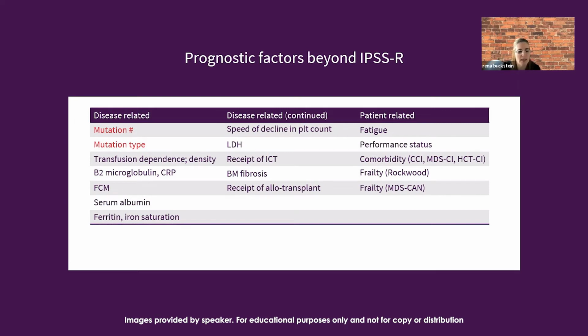Bone marrow fibrosis has been shown to be a prognostic marker, and I'd be interested to hear if anyone pays attention to that and worries when they see fibrosis in a higher risk MDS patient. And then, of course, the ability to receive an allo transplant is going to impact whether or not the disease is curable. And then there are lots of patient-related factors that have been shown to add independent prognostic value. We and others, like the MDS registry in Canada, and Fabio Efficace, have published extensively about the impact of fatigue, even in higher risk MDS patients, differentiating two different Kaplan-Meier survival curves based on a fatigue score that's elevated in a higher risk patient versus not.